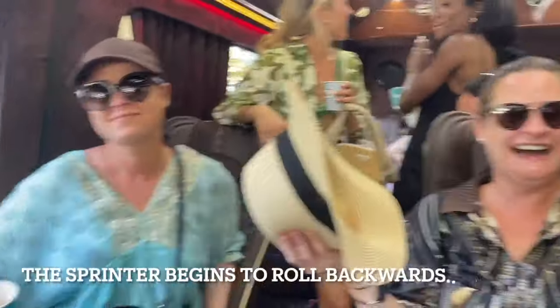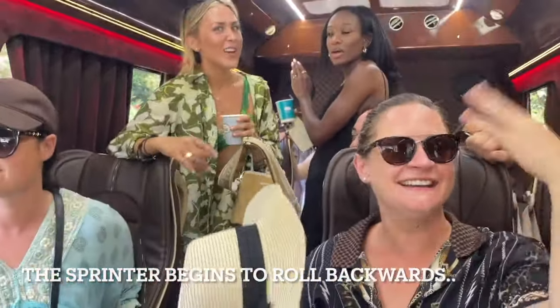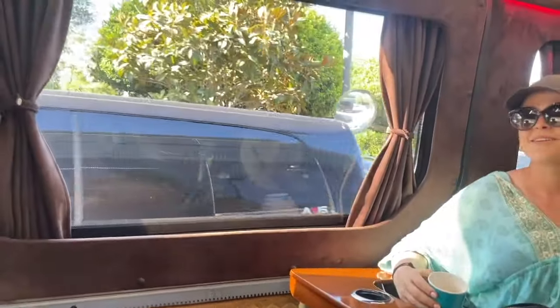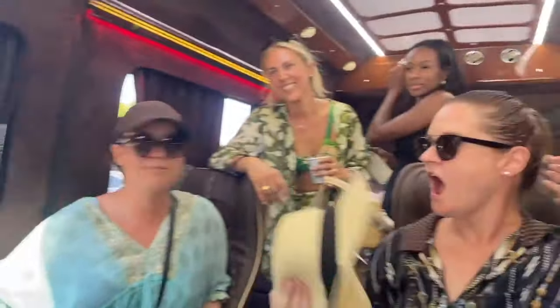So after the video shoot, we get back on the shuttle to head back to the ship, and it starts rolling backwards. So that was a whole nother adventure. So we're having to reverse our car because the hill is too steep. And so some of us are going to, all of us are going to walk, it seems.